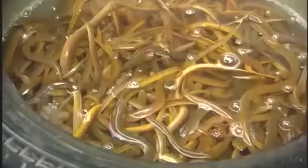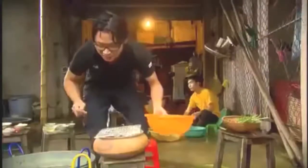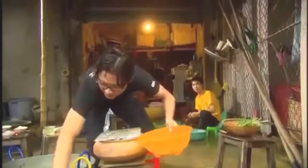So today, I'm going to make char grilled eel. Now, these eels, there's a lot of varieties, little spaghetti-looking ones, slightly bigger ones. So I'll catch a few. Now, these things are slippery little critters, so I'm going to take my time. That one looks like one to come out. Got one. Now, Nga says you've got to be really gentle with them. Don't grab them too hard or they'll just slip off. Got two.